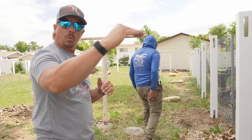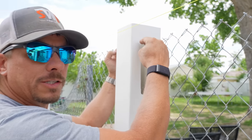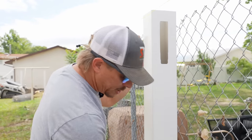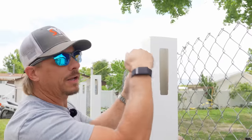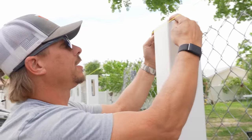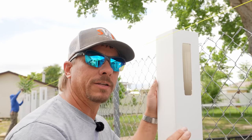Get it all. So you can see they didn't worry a whole lot about whether or not they were high or low when they set the initial post. They just made sure that the bottom was where they want it. Now they'll pull the top this way a little bit, and they'll knock it down, and they'll make sure that that line goes right across the top right here, just like the rest of them, so that it's a perfectly straight line. And bada bing.